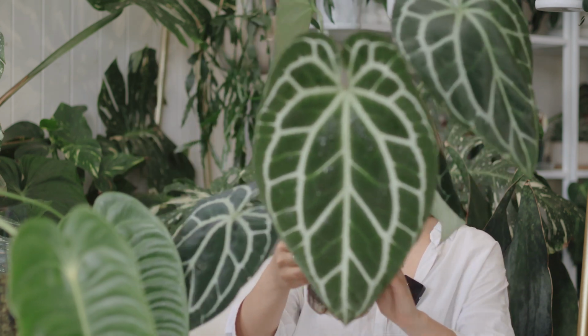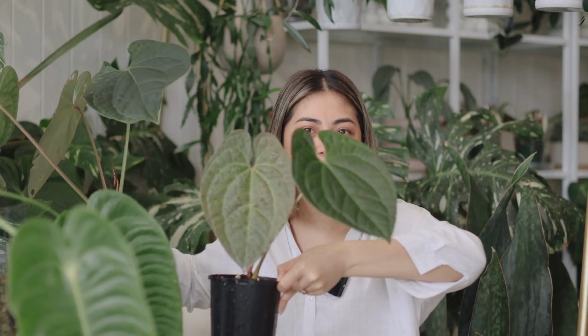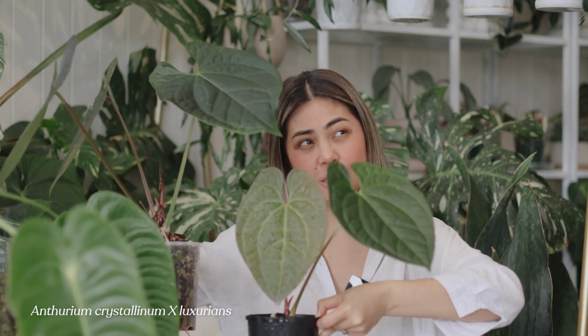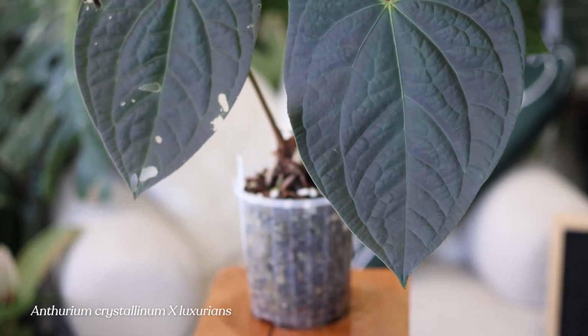So she is stunning. That's going to be such a spectacular plant for whoever gets this baby. And we've got 2 of these babies. So we've got like a little smaller guy and a bigger one. But this is a Crystal Lux, or Anthurium luxurians crystal. I can't remember which one. I feel like it's crystallinum cross luxurians, but I couldn't be too sure.